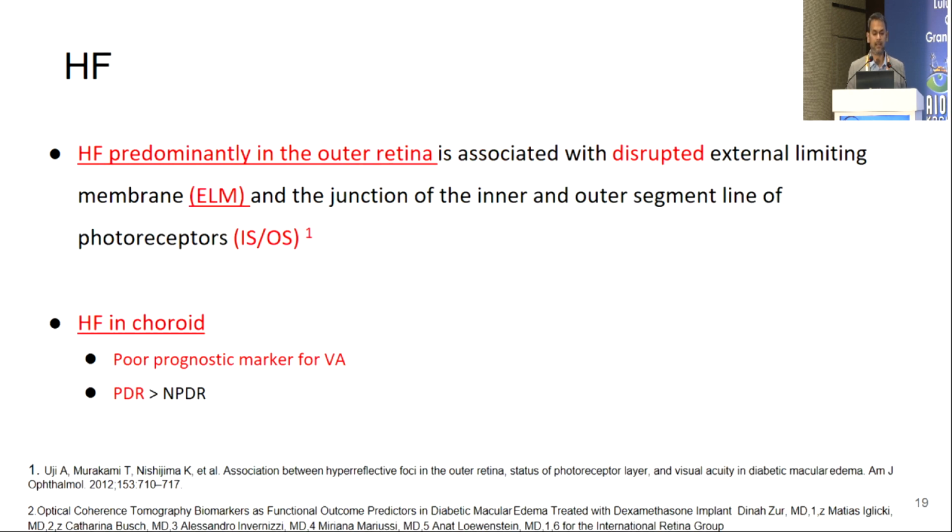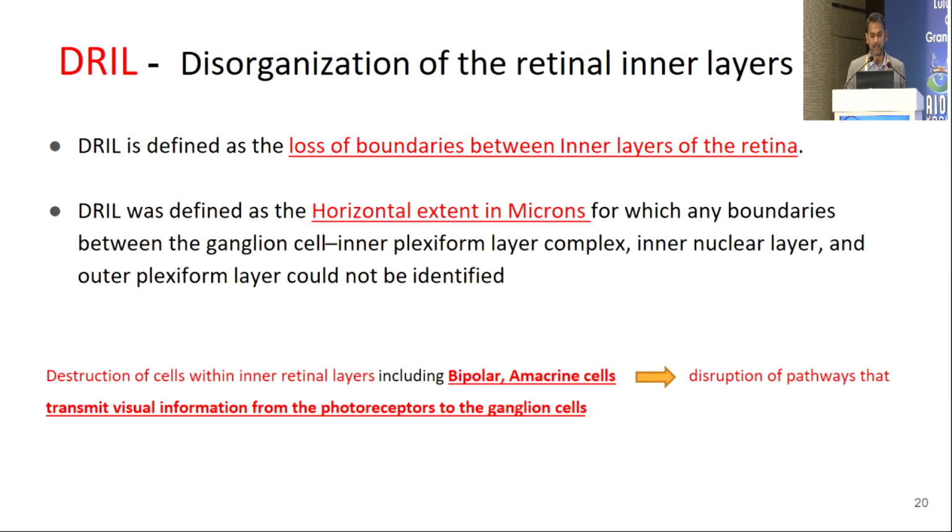So in the outer retina, hyperreflective foci have been correlated to the disrupted ELM and ellipsoid zone, and hyperreflective foci can be seen in the choroid as well, which is a poor prognostic marker for visual outcome, and is more associated with later stages of diabetic retinopathy like proliferative diabetic retinopathy.